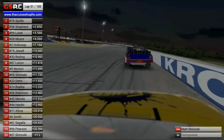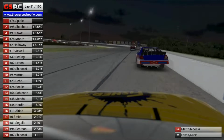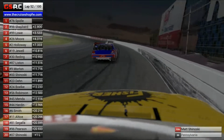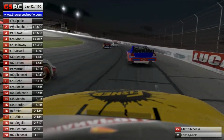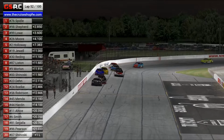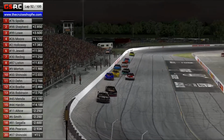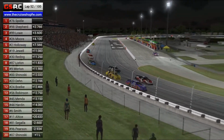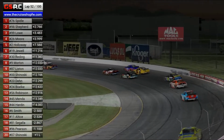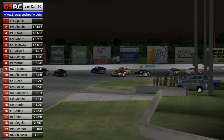Yeah, we know how these guys get after that layoff. They're ready to go. That's right. Ooh, looks like Shanowski might have gotten up into that safer barrier a little bit. That's going to allow the 9 of Morton to get by. But with Todd Liston right there on the outside as well, Morton's going to be challenging for that position. But Shanowski's still on the outside. They're now 2x2 for those 4 positions.